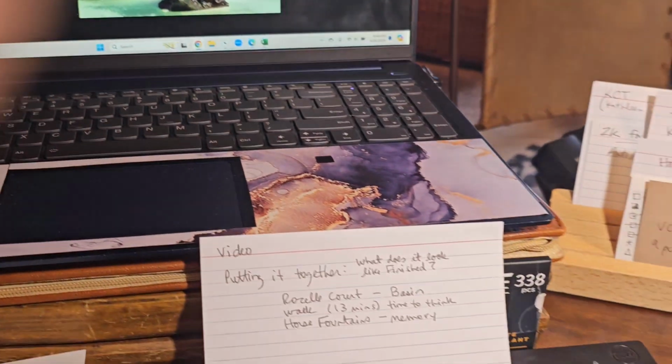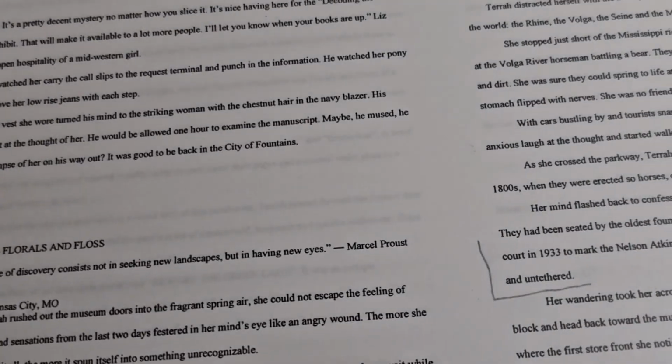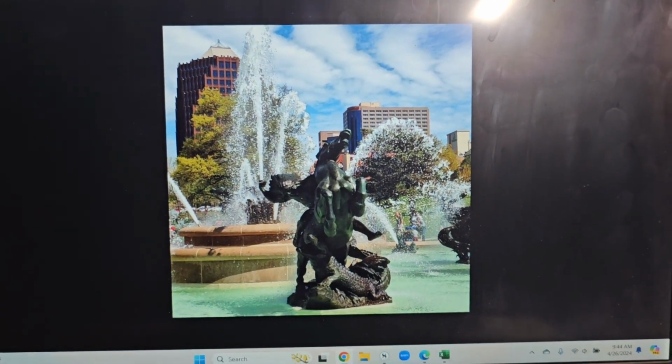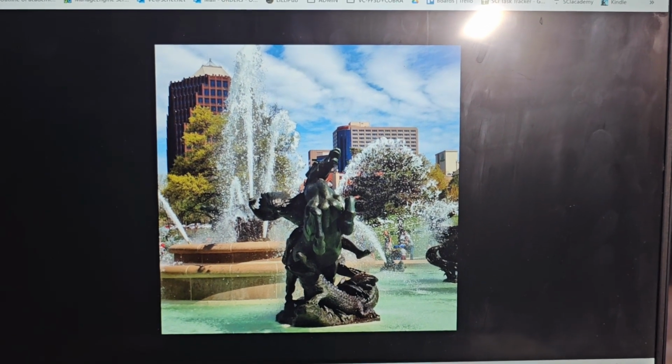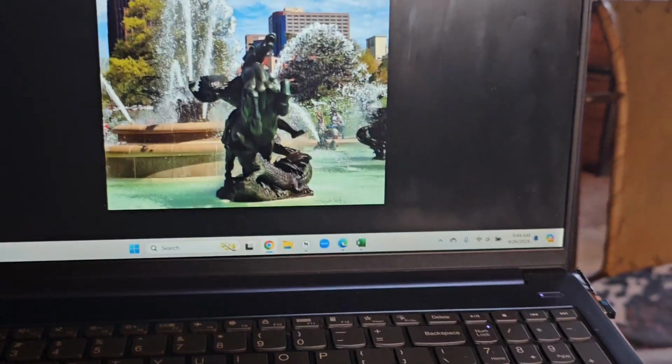Okay, so that gives you a little bit of a bird's eye view of how you take research, how you weave that into the text so that you can start putting a story together using real elements from the environment. Obviously, these are setting elements, but they very much inform the mindset of the character who's doing the speaking. So I hope this was helpful.